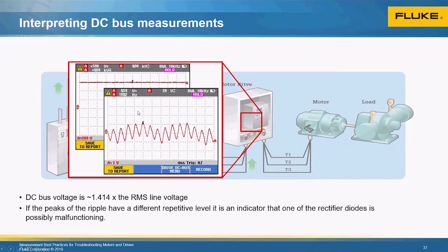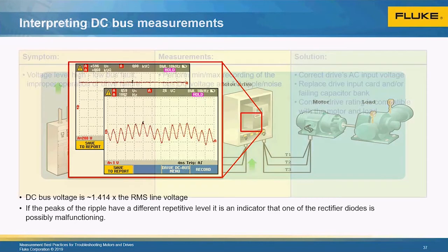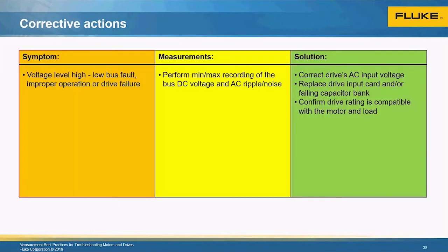But what we don't want to see is an AC ripple or noise. And this is measured as a peak-to-peak value. The ability to use the scope is unique because we can measure not only an RMS value like a multimeter or clamp-on, but also peak values and peak-to-peak values to see the full extent of noise. So we're looking to make sure that we don't have any defective capacitors, or diodes that are possibly malfunctioning. And maybe it's a load application where this is being created. We're having a higher than normal AC ripple on there. And if you're seeing greater than 40 volts AC as a ripple, then there's a serious problem going on inside your drive itself.